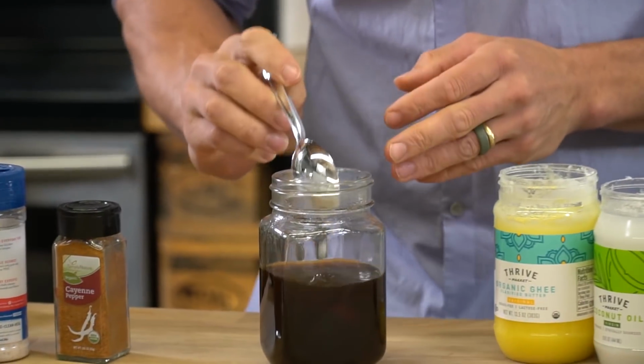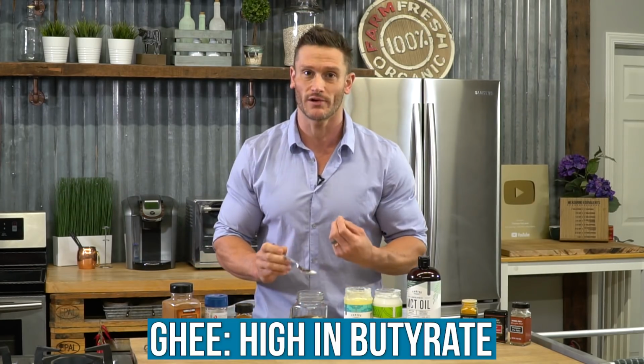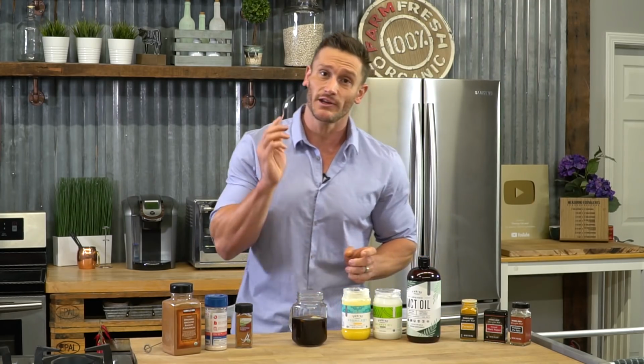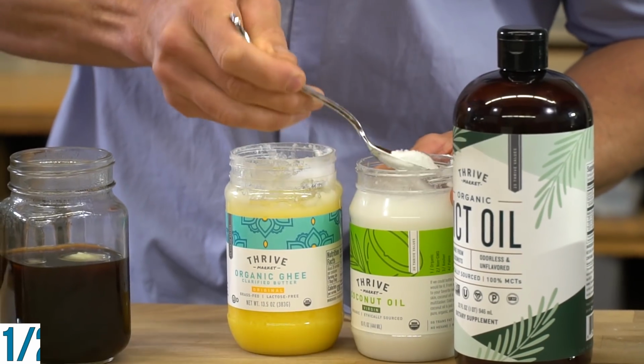The reason I use ghee is because I prefer ghee in my keto coffee because it is high in butyrate, which is very, very good for helping the body produce ketones. And then I use half a tablespoon to a full tablespoon of coconut oil.